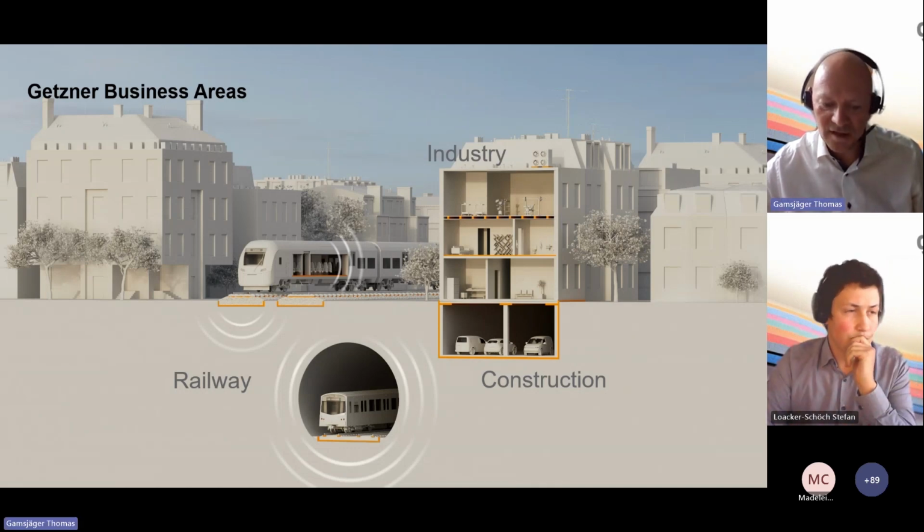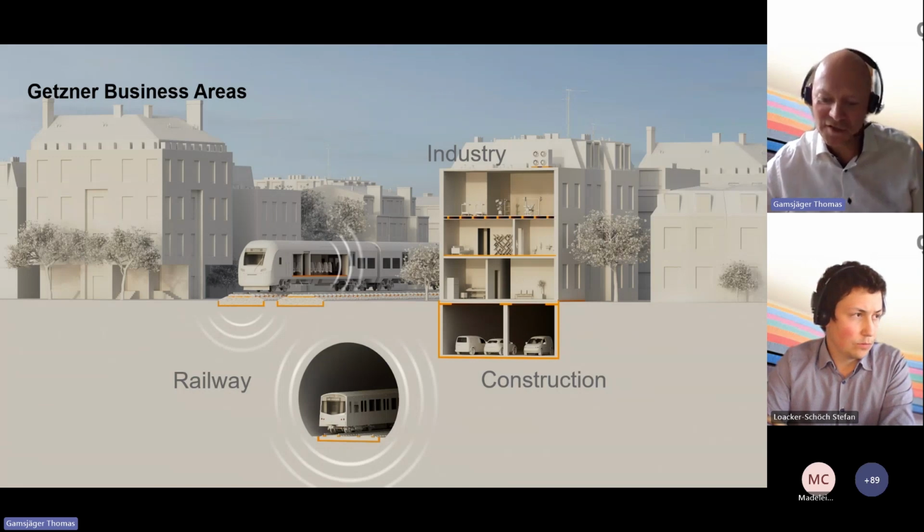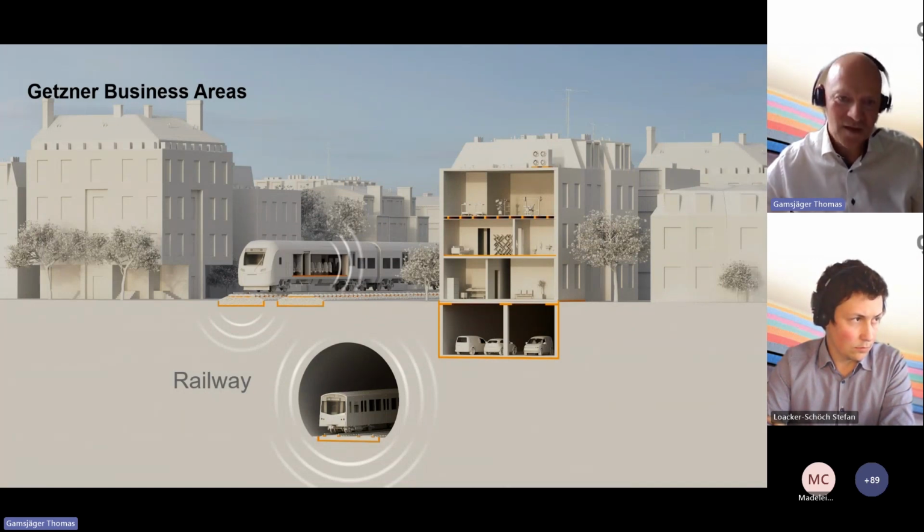In industry, we're talking about, for example, machine bearings with polyurethane or steel springs. We have a lot of HVAC applications like heat pumps, sport industry with shoe insoles, medical applications. So industry is quite a wide basket of different applications. But today, of course, the main focus is railway business.